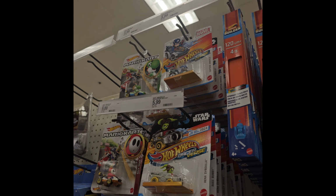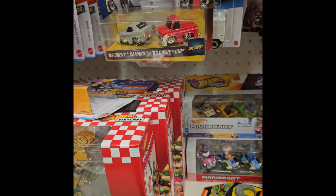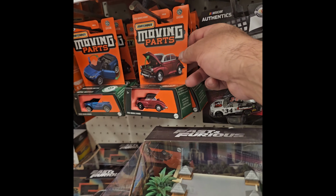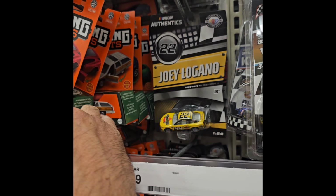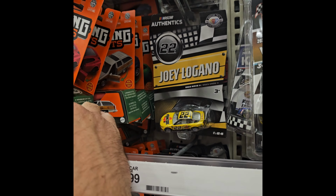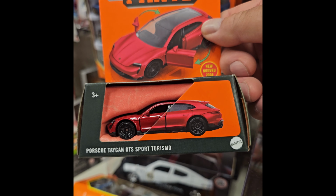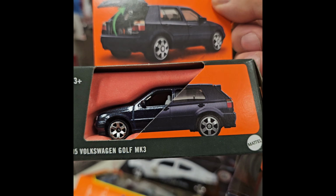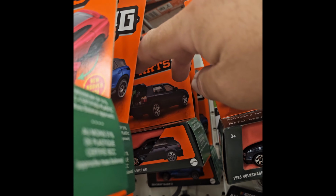And a lot of the cartoon cars. Is this series one? Yeah, series one. I have that one. There's a Transformers in that. Can't find the Transformer one. Here we go. New moving parts. The Morris Minor. The Buick Roadmaster Estate. The Porsche Taycan GT Sports Turismo. What else? Volkswagen Golf MK3. Morris Minor looks pretty cool. That's about it.